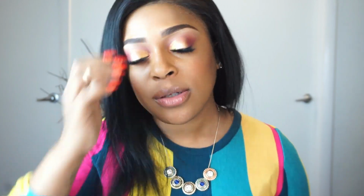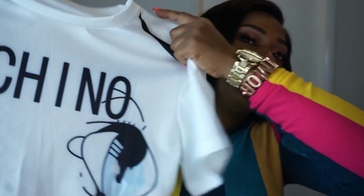The next item I picked up was this, well, what I thought was a t-shirt dress. You know those oversized t-shirts that you can wear as a dress and dress up with boots? When I saw it on the website, I was excited because I thought, yeah, I could dress these up with some boots and they would look cute. No, honey, this is also polyester material.